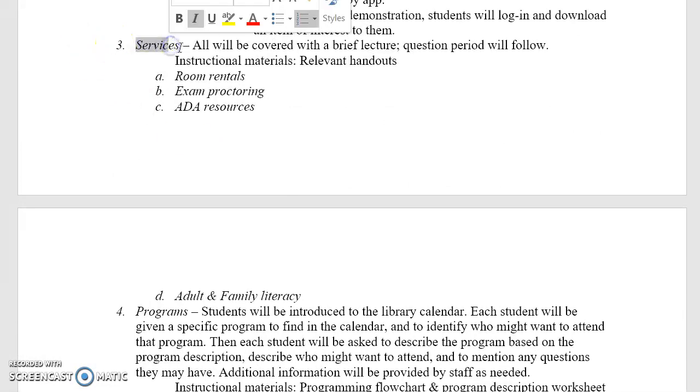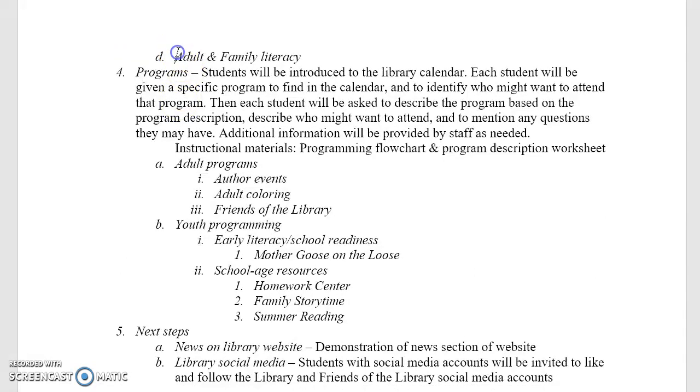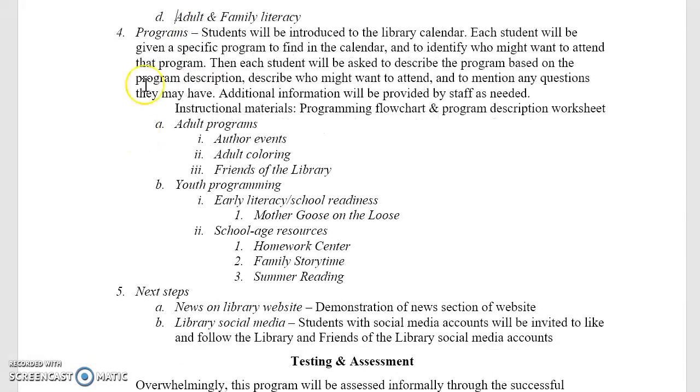Afterwards, we're going to talk about our services. This is primarily a lecture period because a lot of these are not ones that can be practiced. It's just if they're useful, they can reach out and speak to staff members. And so this includes our room rentals, our exam proctoring, our ADA resources, and then our adult and family literacy program.